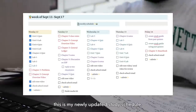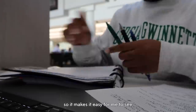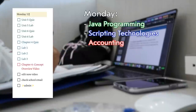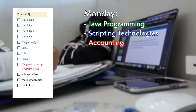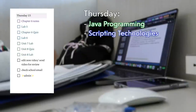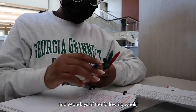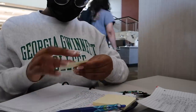This is my newly updated schedule. Everything is color-coded according to its course, so it makes it easy for me to see how much needs to be done for each class. On Mondays, I dedicate Java programming, scripting tech, and accounting together since I attend in-person classes. Tuesdays are for psych and accounting. Wednesday is for psych and Java programming. Thursday is Java and scripting tech. And Fridays are for catching up or moving ahead. My assignments are due Sundays and Mondays of the following week, so I have a couple of buffer days in case I need a break.